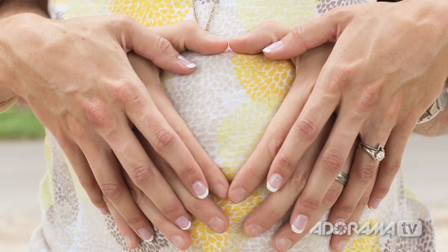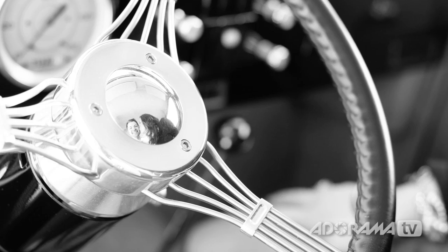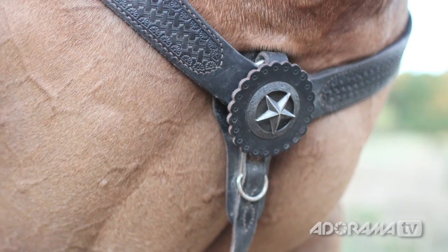Yeah, and the neat thing is, your background is in journalism and graphic design and modeling. Yes. And so it's obvious that you bring all of that into your storytelling, because you can sort of see how you're walking through these different moments. Like there's a shot that I really love of the hands on the tummy. It's the heart shape, so it tells the story. We're going to have a kid and we love that little baby that's not here yet. But you also have these great details, like the car where you have not even the entire steering wheel, but just a little portion of it. And here's the chrome, and here's the fine details, or the horse, and here's the star on that horse.